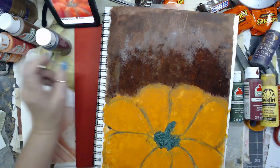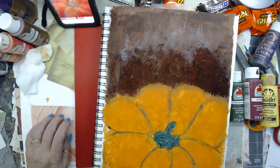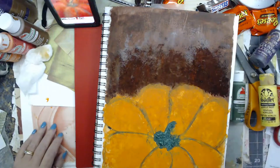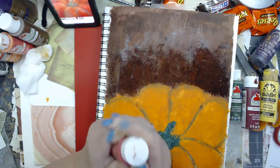Okay, so I'll clean my brush out and I'm going to go for the red. I've got two shades of red, and I'm going to use them both.